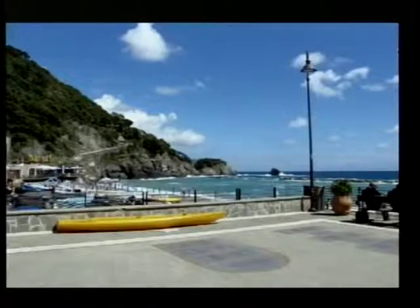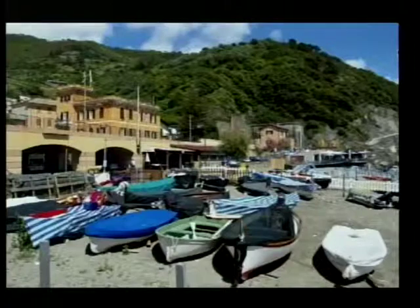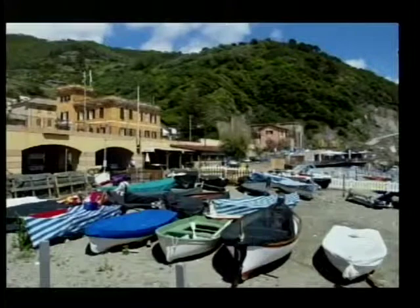There's a view looking slightly further to the south. This is the beach, but further up where the boats are. And I showed you this because this is the photo I showed the last show I did on Cinque Terre. This is what it looked like after that terrible storm that Matteo spoke about. And this is almost the exact same spot as it looks now.